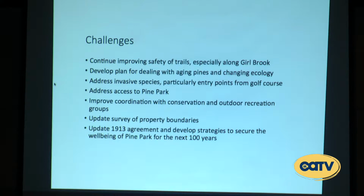We need to address the access issues with the park, because as Keith was saying, the hikers and joggers don't necessarily mix very well with the golfers. And at one point I would sort of say, well, for more than 100 years, nobody's gotten hit in the head with a golf ball, but maybe it's just a matter of time.